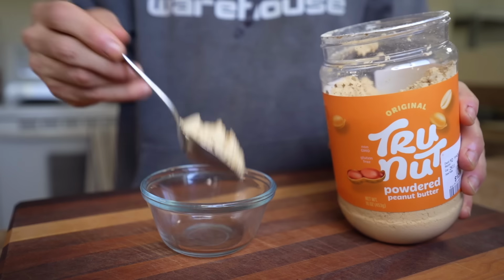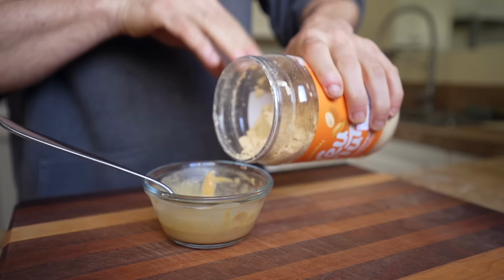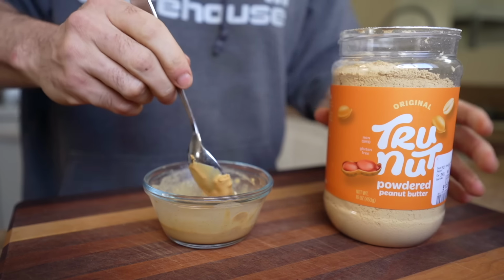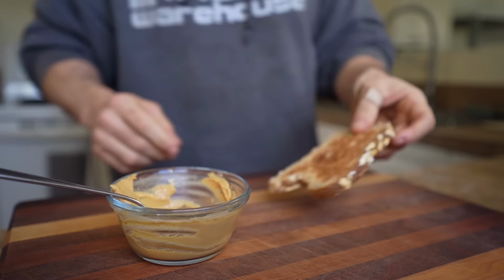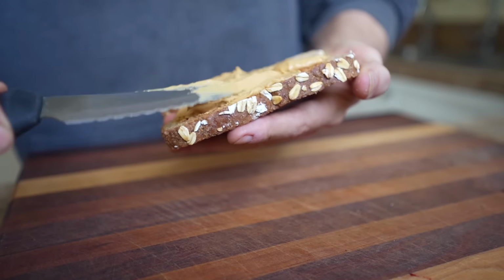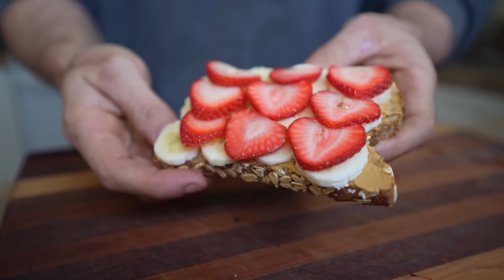I'm gonna mix up some of this. It's always a little finicky getting the amount of water versus peanut butter powder just right. And then I'm just gonna add some sliced banana and sliced strawberry. It's really good. Not as good as peanut butter, of course not, but it's a pretty good substitute considering the macros and how many calories and how much fat there is in this compared to regular peanut butter. So I'm gonna enjoy this and then get ready for the gym, and then Crystal and I are gonna head there, smash a workout.